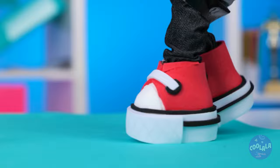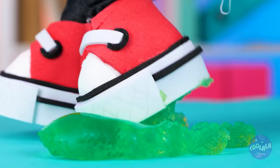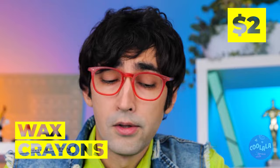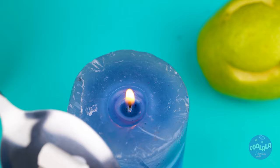Uh-oh, someone's in a stomping mood. Oh no, Pomni! She's all cracked up. She's gonna need an understudy. I know. Take a bite into some fruit. Now melt up some wax crayons and pour them into the bite marks.